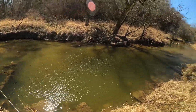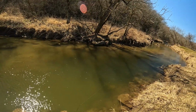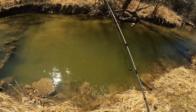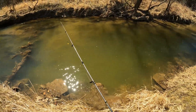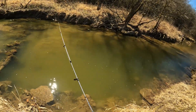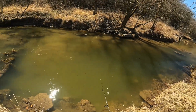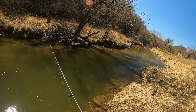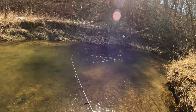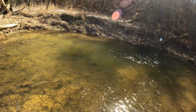A little bit deeper of a run right here. And there's a fish. And he's off. Just a 10-inch brown about. Barely hit. Deeper stuff, that's where they're sitting down today. It felt like a hit. And it was a hit.